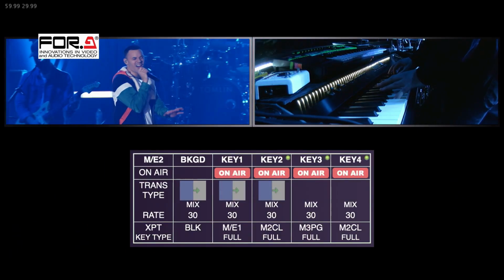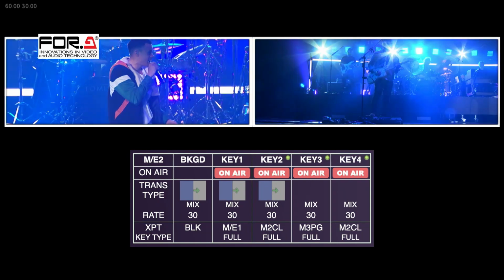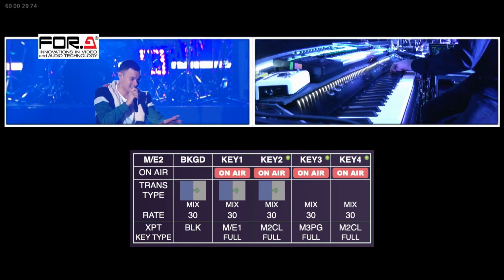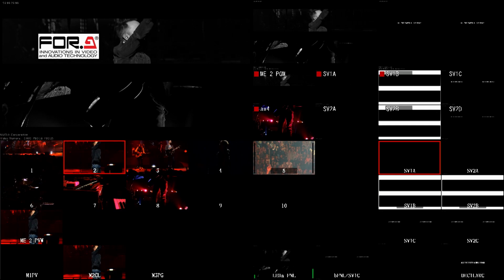I use ME2 Key 2 and 3 for the 2-split. The key assignments for those are ME2 Clean and ME3 Program. Finally, I assign ME2 Clean as the source of ME1 Key 4. This creates the primary camera look of the show, which is a single shot that spans the upper LED wall.